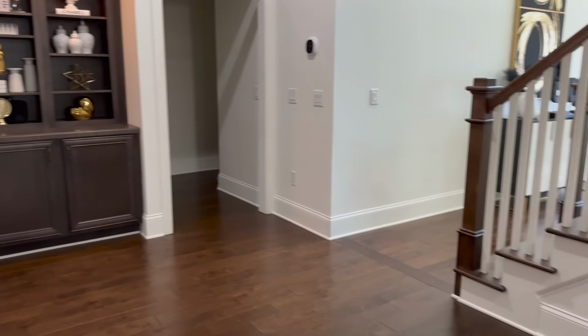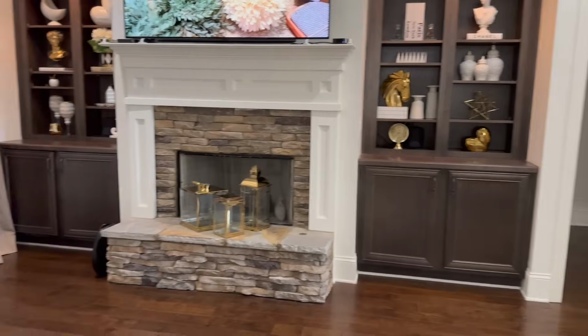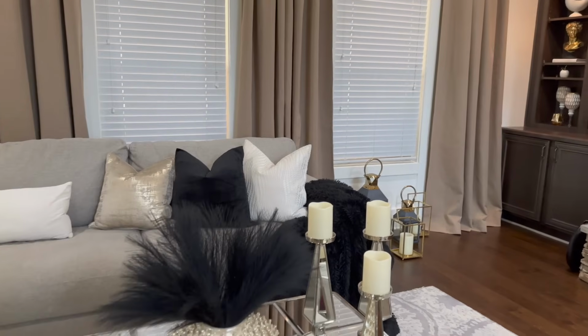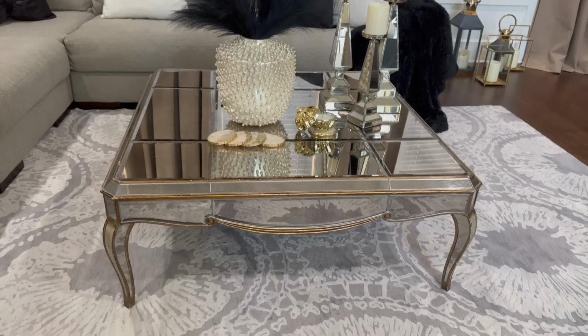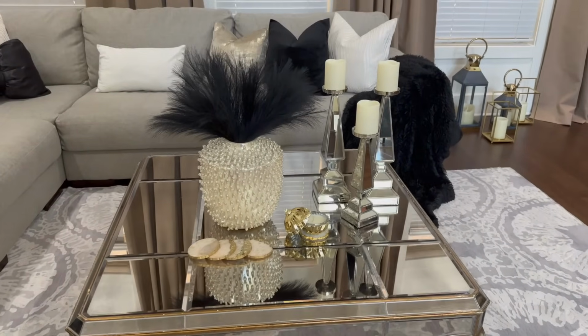So yeah, everything is back to normal. Everything is nice, clean, light, and airy, as I keep saying. After all the heavy decorating, I feel so free and light in these spaces.